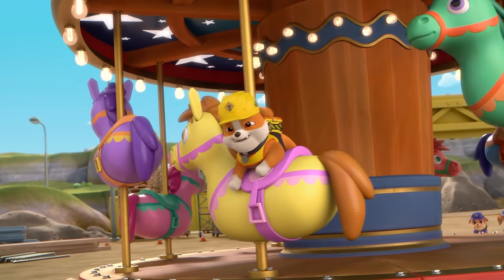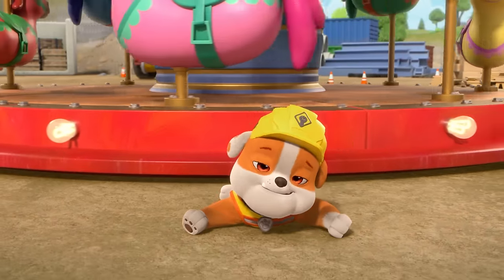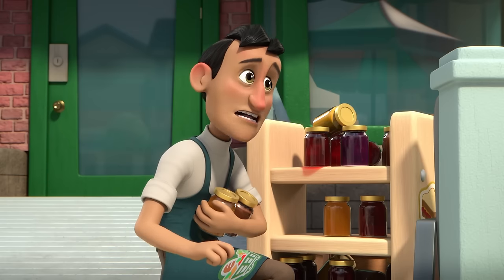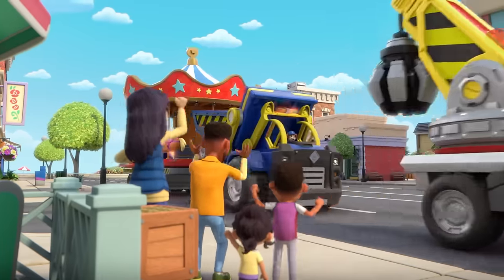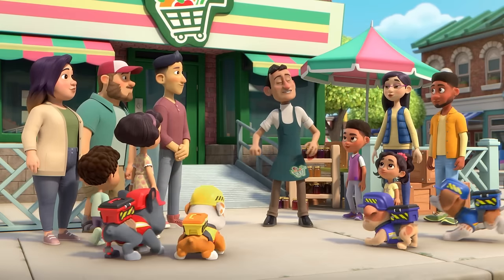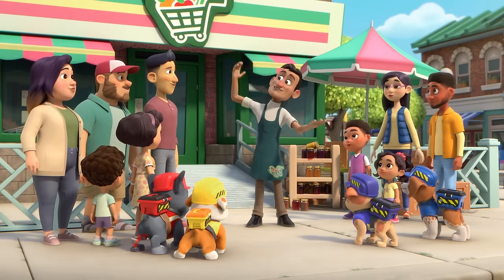Time for peanut butter and jelly day! Mmm, peanut butter and jelly! Where are those pups? Rubble on the double! With an awesome carousel! Oh, everybody can ride the carousel while I finish setting up for Peanut Butter and Jelly Day!